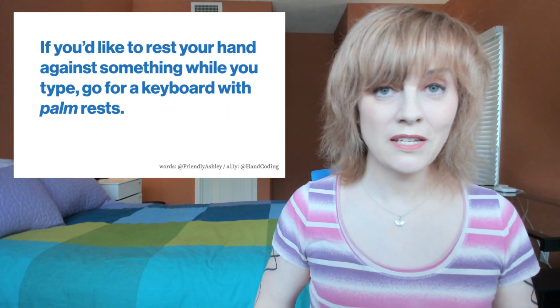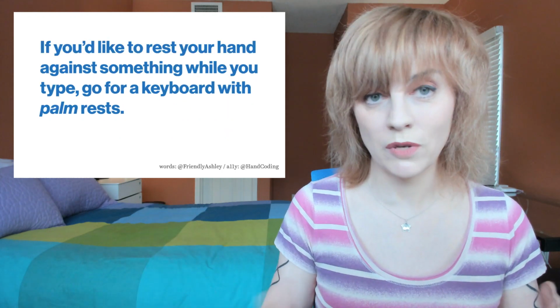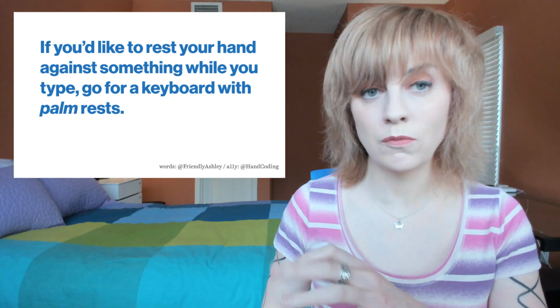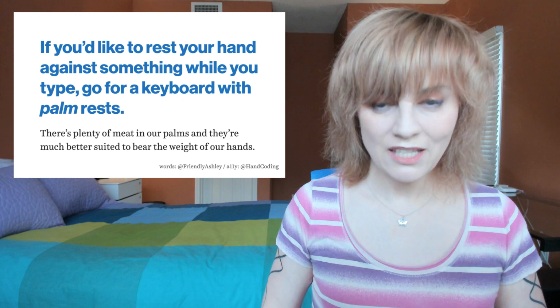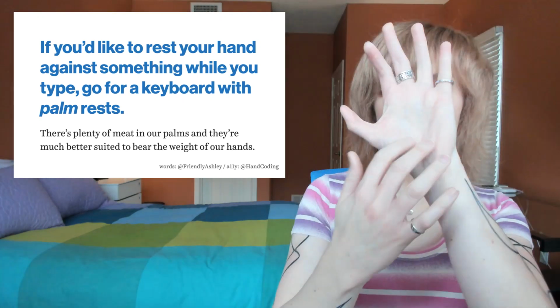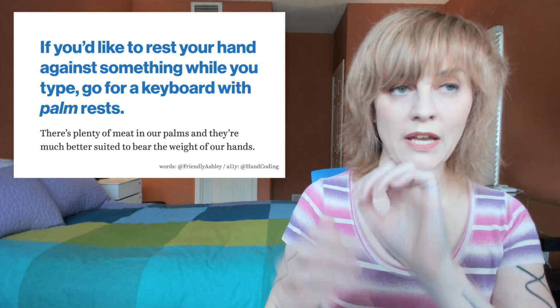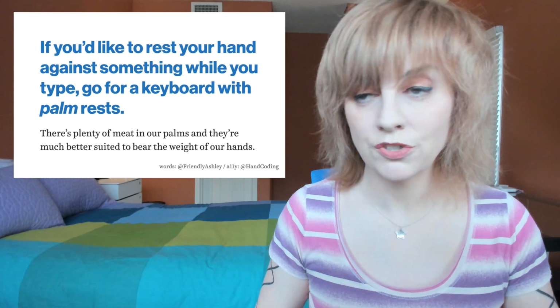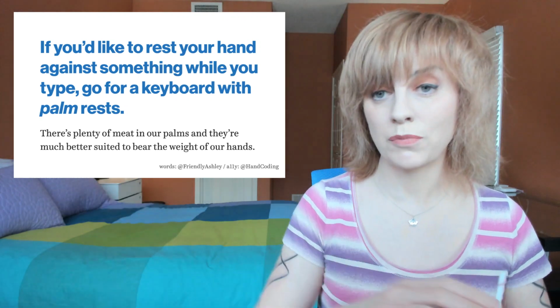But with that being said, if you'd like to rest your hand against something while you type, you might try looking for a keyboard with palm rests. And that's because there's actually plenty of meat in our palms, and they tend to be much better for bearing the weight of our hands. And later on, I'll actually show a couple of keyboards that have some palm rests built in.